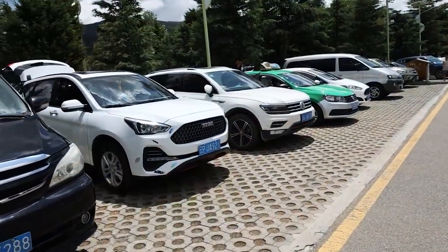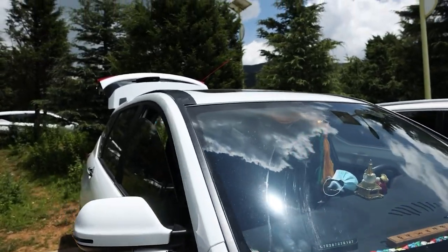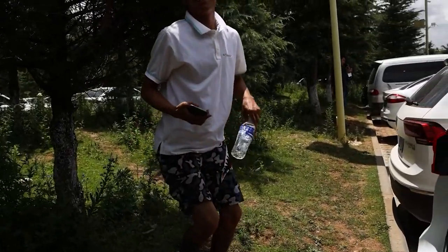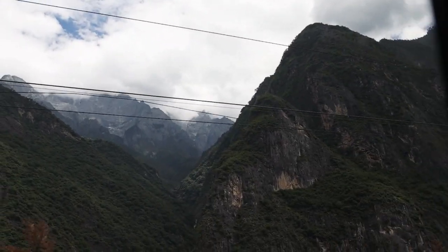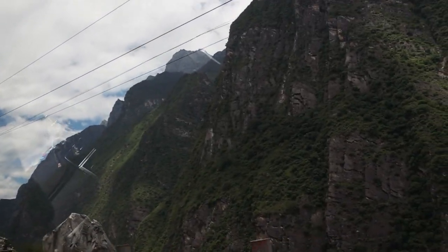Here we have our very helpful driver. We also got the deposit back, so actually paid 260, but it was only 110. So we're getting 110 only. Very good price. Hi. Let's go. Some crazy high mountains here in Yunnan. We're driving around. Really high and deep valleys. Pretty interesting nature for sure.